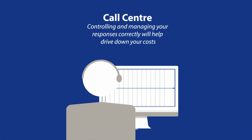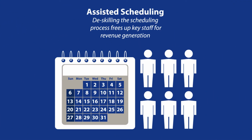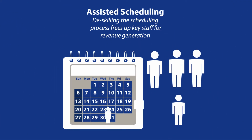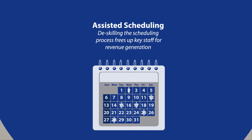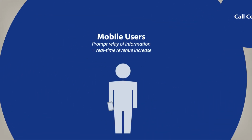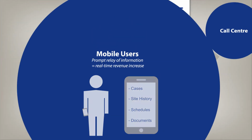Businesses that need to monitor and control after-sales service for their customers can raise cases and monitor them through their entire life cycle, providing up-to-the-minute KPI information. The scheduling board uses rule-based assisted scheduling to aid the operator to select the right engineer the first time, every time. Service engineers are provided with real-time access to cases, site history, schedules and documents via the Eagle mobile solution.